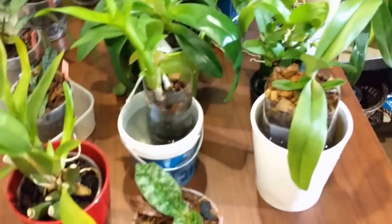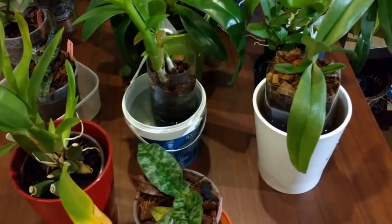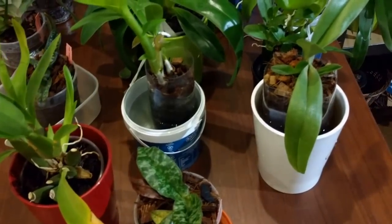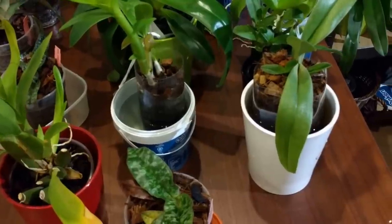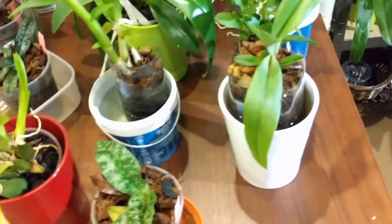So currently, as you can see, my plants are standing on the table. Some of them have already been watered and they're just drying up so I can put them back in position. Some of them are standing in containers with water.